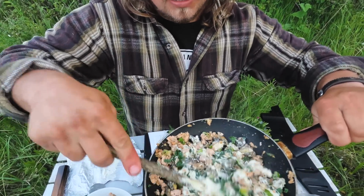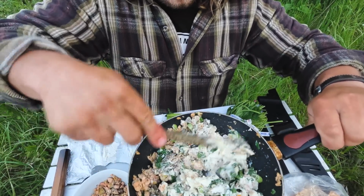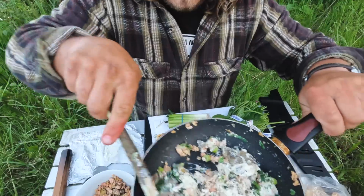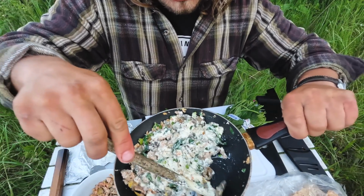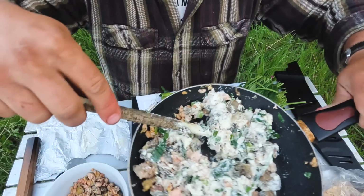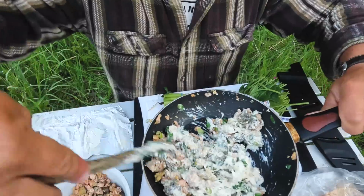Just keep mixing, just keep mixing. Wow, I wish you guys could smell that right now. That pesto with that cream cheese, with the salmon, with the spinach, with the mushies. We got the morel mushies in there. Woo! Goodness gracious. That's what I call living.